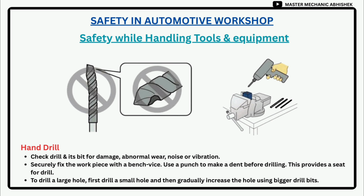Hand drill. Check drill and its bit for damage, abnormal wear, noise or vibration. Securely fix the workpiece with a bench vise. Use a punch to make a dent before drilling. This provides a seat for drill. To drill a large hole, first drill a small hole and then gradually increase the hole using bigger drill bits.